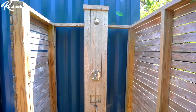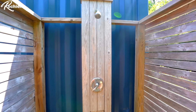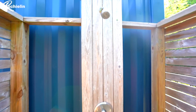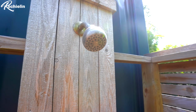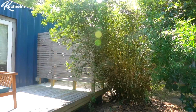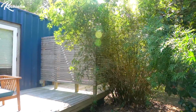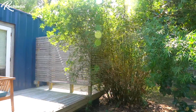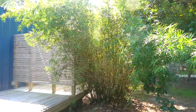I notice a lot when the weather's nice that sometimes people never even use the inside shower. Makes sense. I feel like I would use this outside shower. I would too. And it's private enough because it has all the boards and stuff, but this bamboo makes it completely private. Definitely. So nobody can see you. I love that. Me too. All right, so let's go on the inside. Okay.